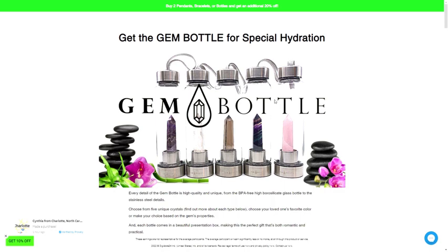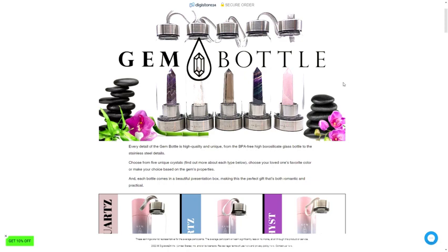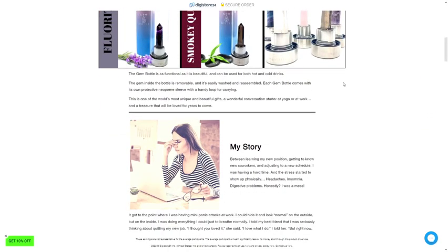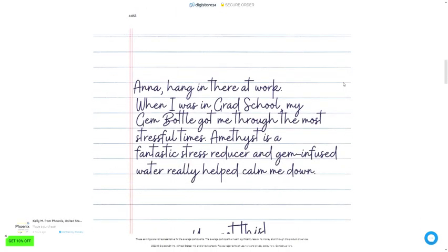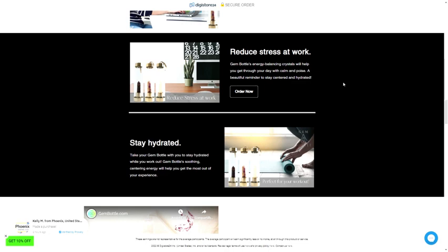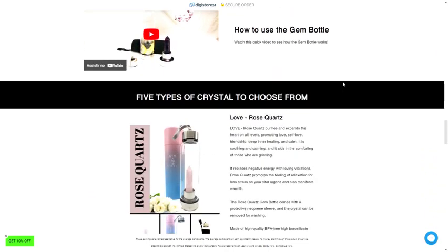The Gem Bottle is as functional as it is beautiful and can be used for both hot and cold drinks. The gem inside the bottle is removable and is easily washed and reassembled. Each Gem Bottle comes with its own protective neoprene glove with a handy carrying loop.